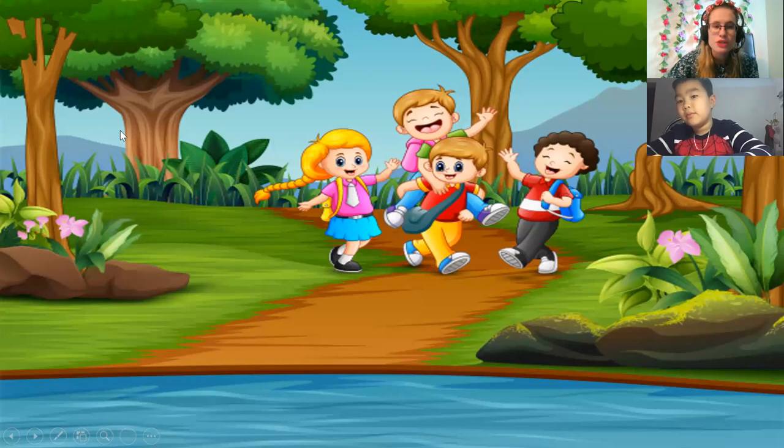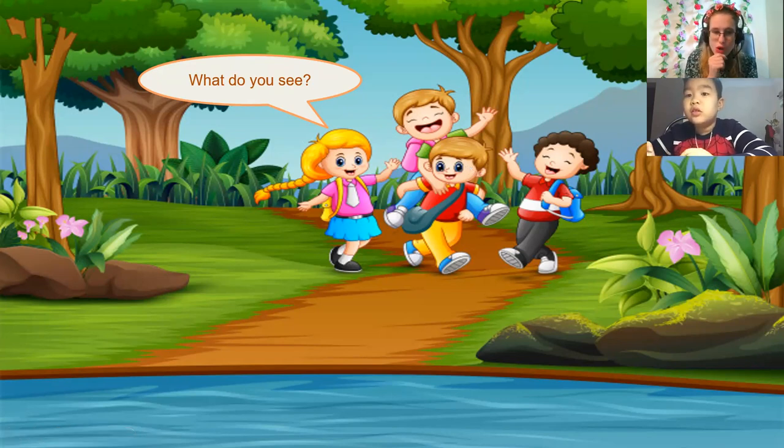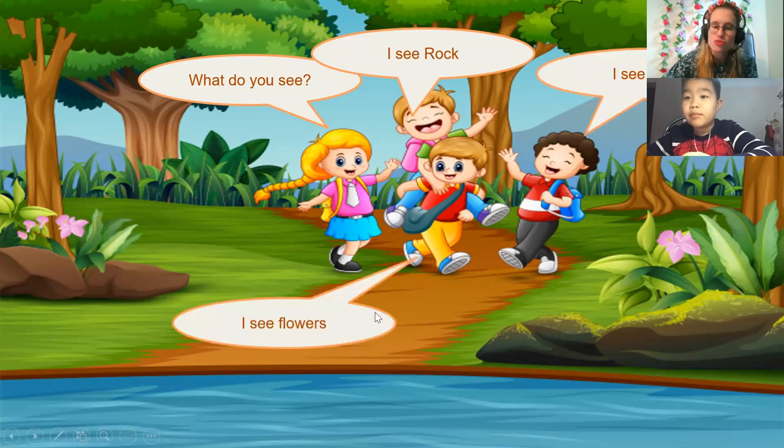Lake. What do you see in the picture? I see some trees. I see some rocks. Flowers, rocks, a lake. And leaves. Leaves, yes. So trees, rocks, flowers.